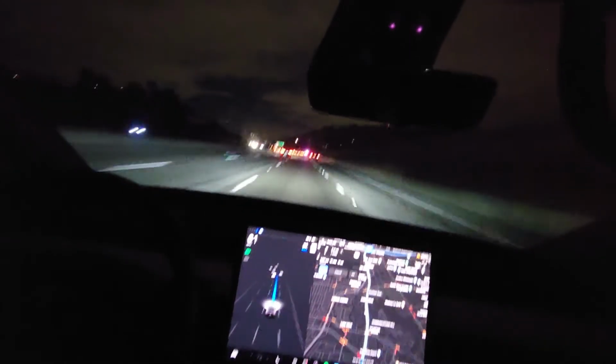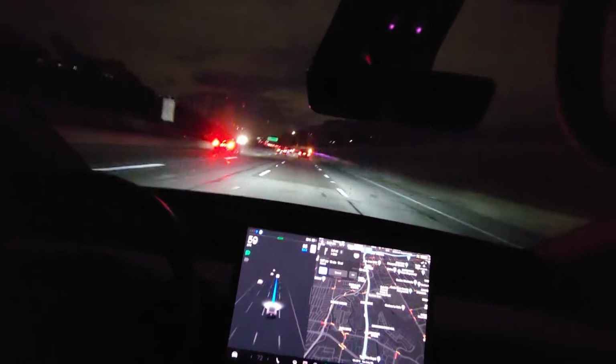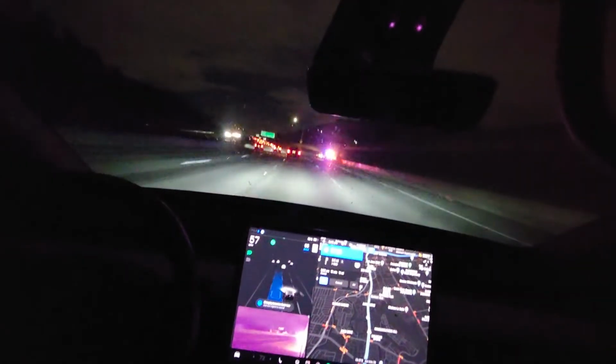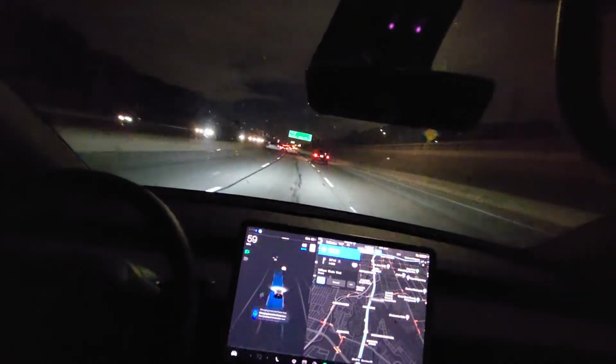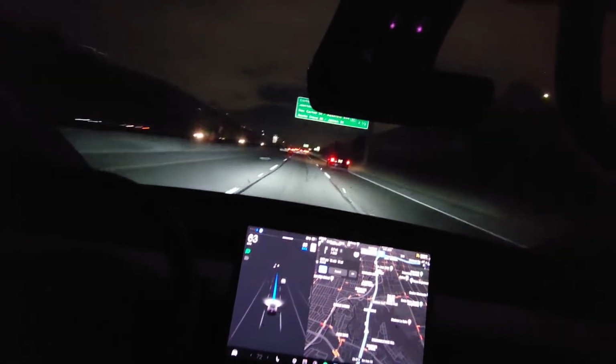So yeah, okay, there's a police car here, so hopefully the autopilot will know what to do. Oh, it's actually telling me to move over to the left. Interesting. Did it move over for the police? Or did it move over because the car to my right was going too slow?